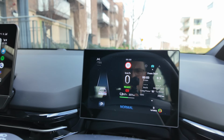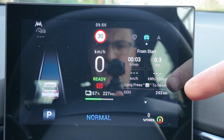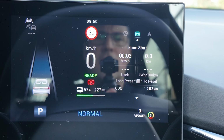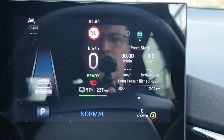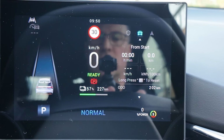And then I have the odometer change or reset. Long press. Reset. And then 57% battery left with 227 kilometers. Now I'm going to be doing a lot of motorway on it, so I can't see it being that optimistic, but we definitely should make it. There's no problem. It's just how efficient it's going to be on the motorway. I'll go at maximum speed when I can, 100 when I can, 120 when I can.